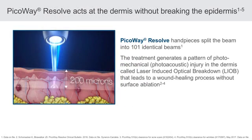Here we see the Picoway Resolve, and it acts in the deeper epidermis and can act in the dermis to create photoacoustic injury. And what's really cool about the Resolve handpiece is how precise the 101 tiny little focus beamlets are. Laser people, all of us should shoot our lasers on flash paper. It's kind of black paper used in the office to show what the laser beam looks like. And when you fire this laser on flash paper, the tremendous confinement of those beams is extremely impressive, which tells me that the little beamlets have extremely high peak powers, and it's very confined.